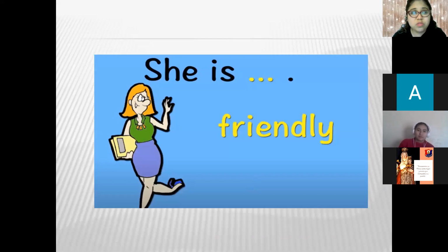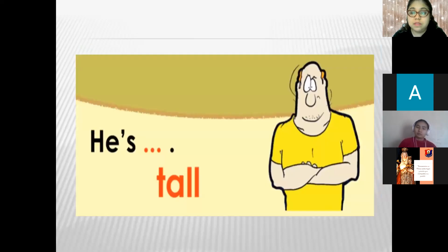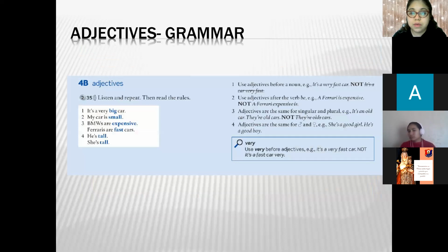Y ahora también podemos usar los adjetivos después del verbo to be. She's friendly, ella es amigable. He's generous, generoso. He's tall, ¿ok? Aquí tenemos nuestro cuadrito de resumen del grammar. Tómale una captura, porque acá está el resumen de lo que te he dicho.